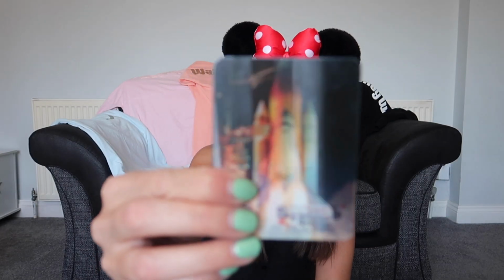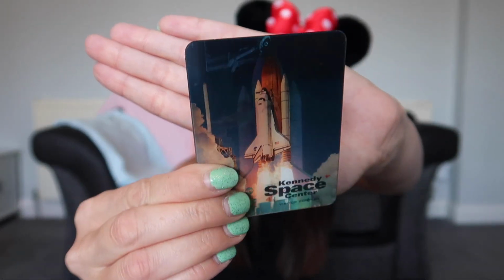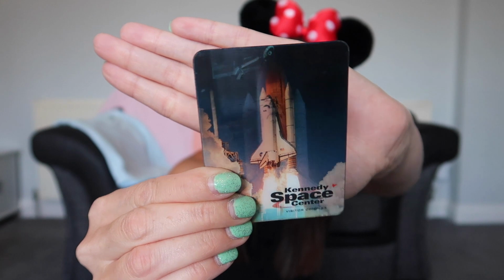First thing I bought was this magnet for $3.99. It's a holographic magnet, so let's see if I can wipe that. It's got the 2 different images on. For the first time in years and years, we actually have a fridge that we can put magnets on, because normally we have the integrated fridge, but we have a freestanding fridge that we can put magnets on. So everywhere I go now, I like to get a magnet.